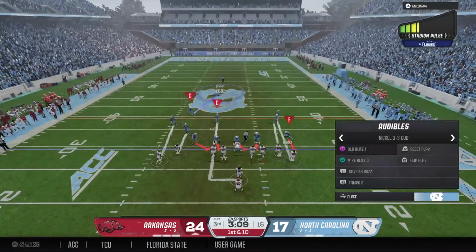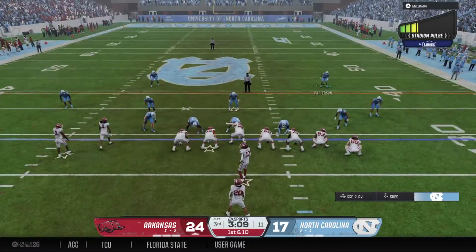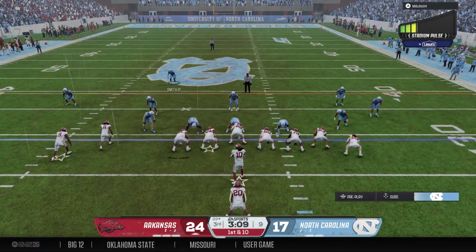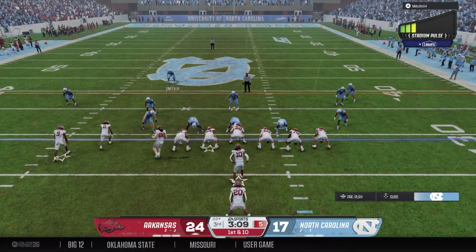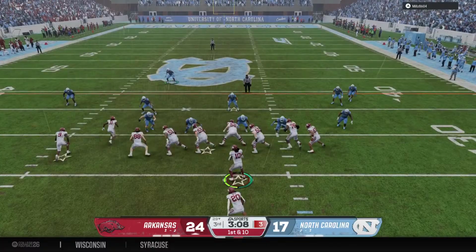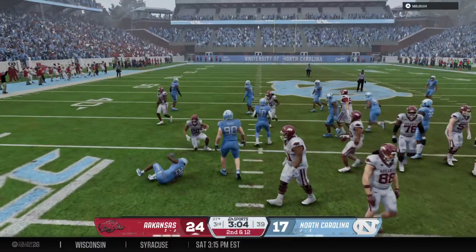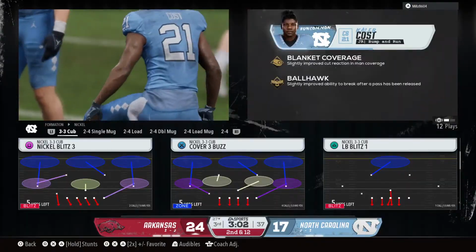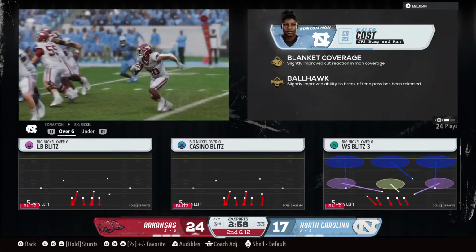Let's see what they have dialed up as this drive starts from the 29-yard line. Tight end now in motion. They'll go to the ground. Some hard running there, but just too many defenders as he's stopped for a loss. Great play by the defense there, getting the tackle for loss.